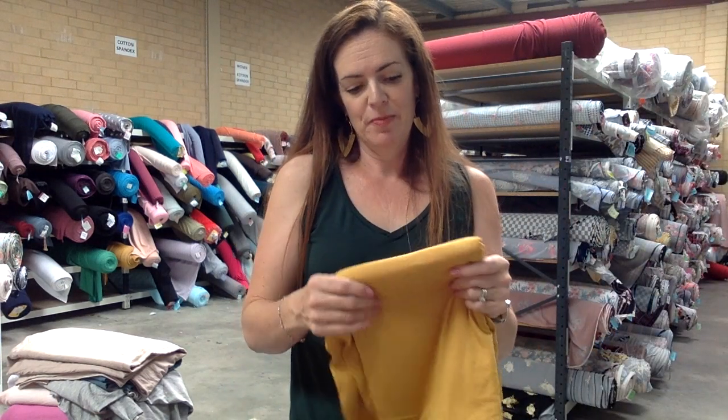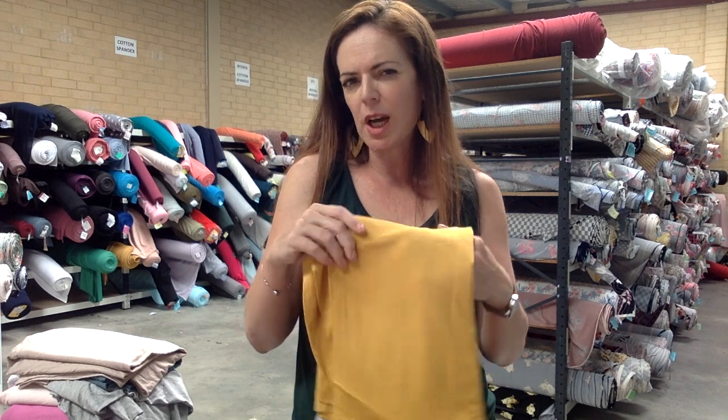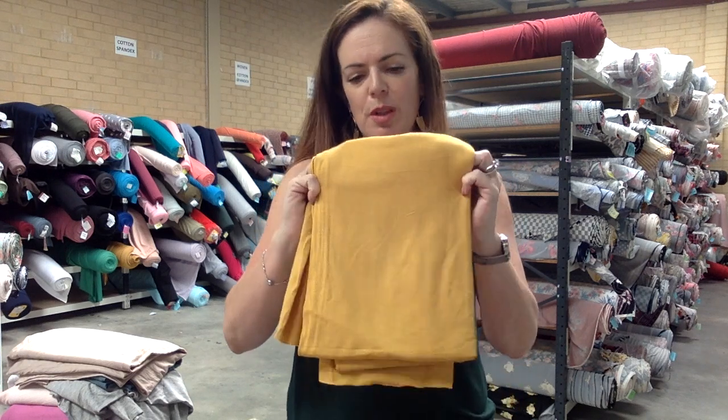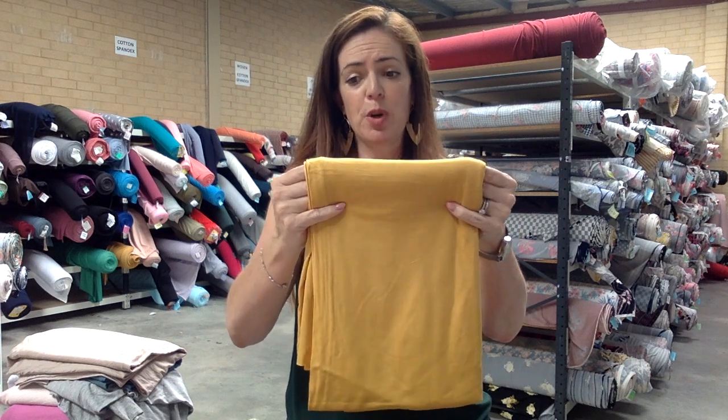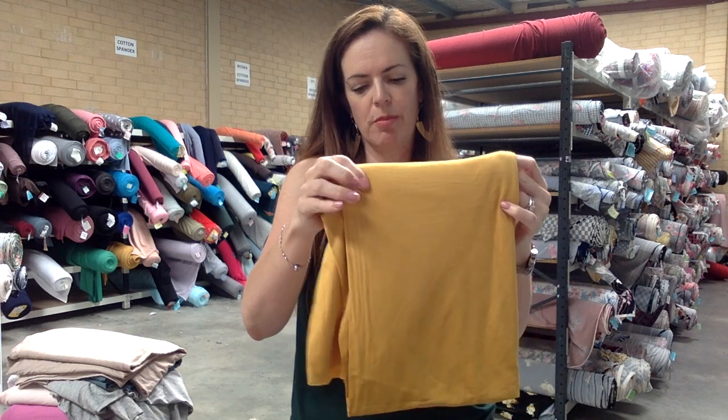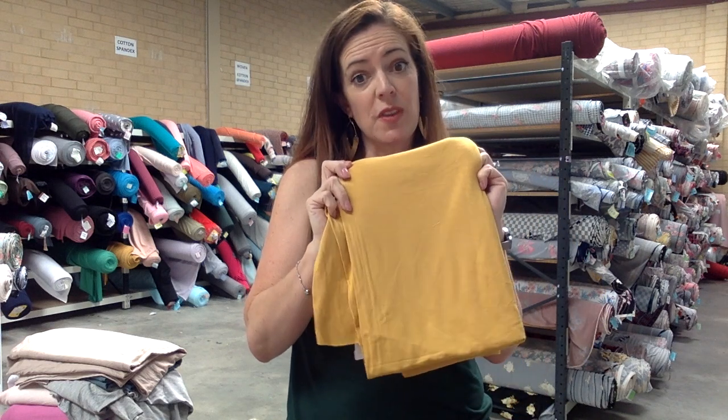Liquid gold. So it's not quite mustard, it's not quite gold. So we thought we'd call it liquid gold, somewhere in the middle there. It's a pretty colour, but as I said, it's not a genuine mustard. No thread match for that one either.